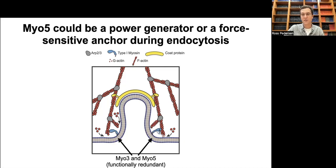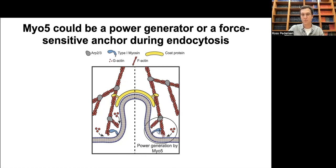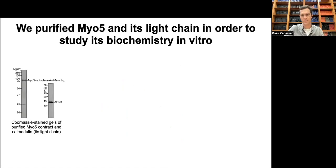How myosin activity contributes to an actin assembly-based force generation mechanism is a long-standing mystery in this field. In general, proposed roles for these myosins fall into two categories. They could generate power to assist actin assembly in invaginating the membrane, or they could sense force and serve as anchors that prevent the actin network from assuming unproductive orientations.